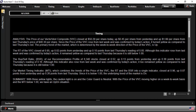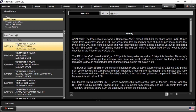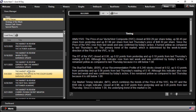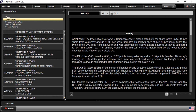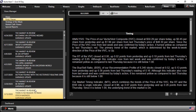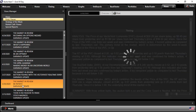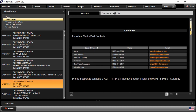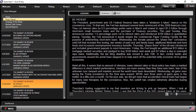I'll open the Views Manager toolbar and let's go to our essay viewer. And in date order, let's roll back to that time frame. And we'll start with March 20th, before the low, and the essay that week was titled Be Patient. Let's double click it and we can scroll down to the essay. So let's jump to the salient points.